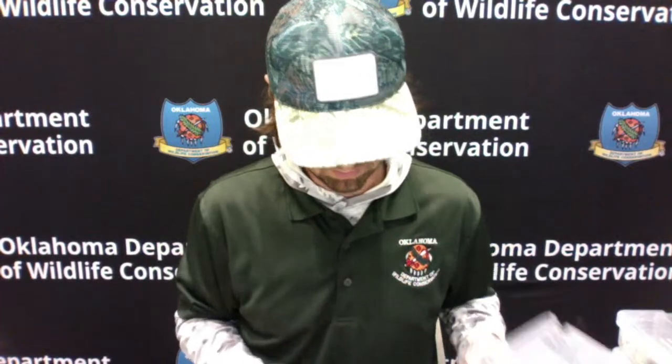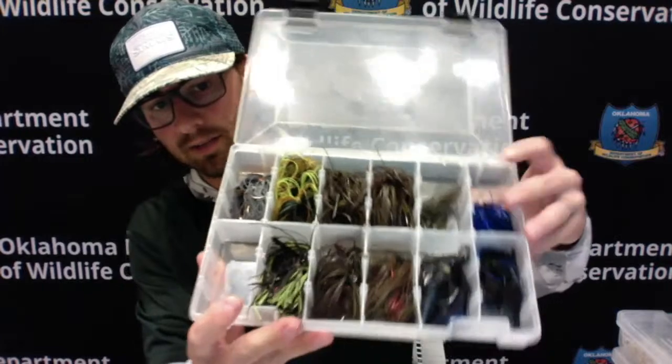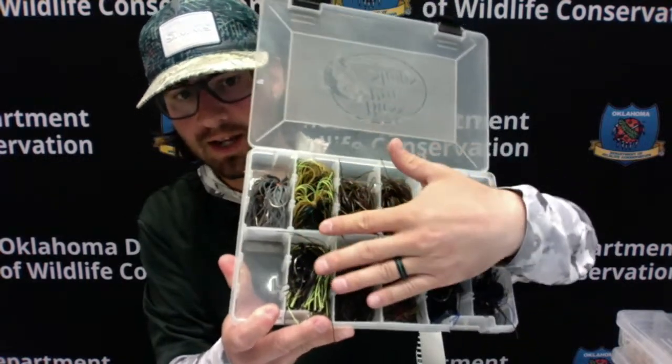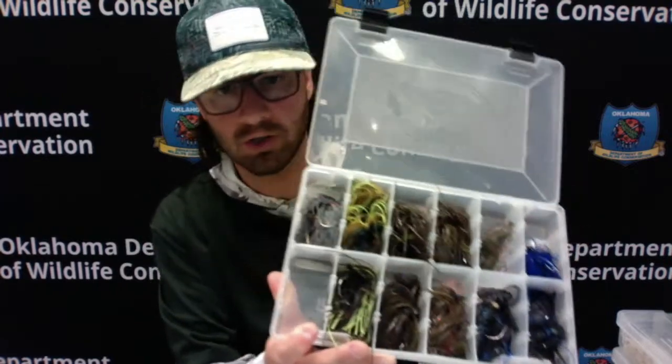Some other swimming hard baits before we move to the true soft plastics are going to be our jigs, our bladed jigs, and then we'll do a little bit of top water. So here's a box of jigs. Again, pretty natural colors in here. We got our blacks and blues. We got lots of different green pumpkin type colors, and then kind of a bluegill color. Most of those are going to come with a little bit of a chartreuse flash to them.